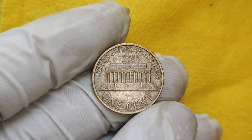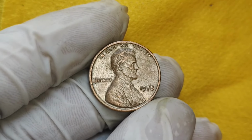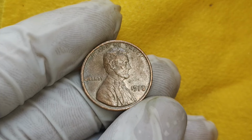But hey, that's what makes coin collecting so much fun, right? You never know when you'll actually strike gold, or in this case, copper. And that's why I keep searching. Because if someone else found this penny, that means another one could still be out there.